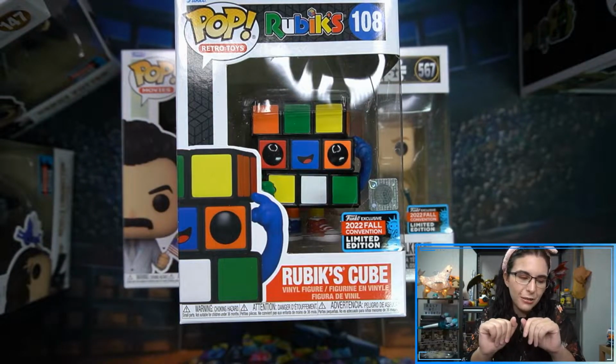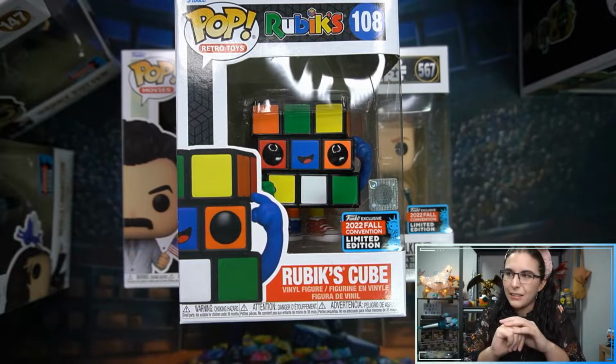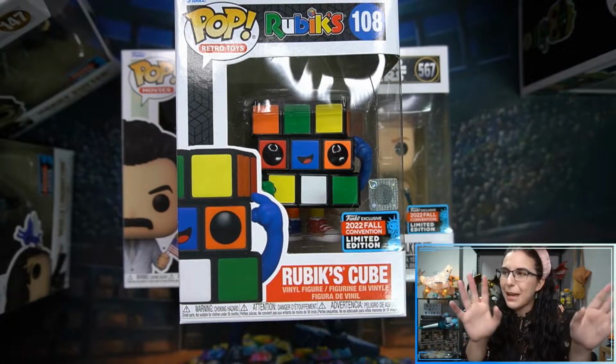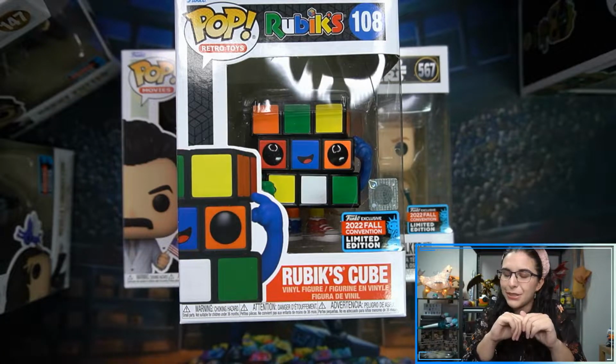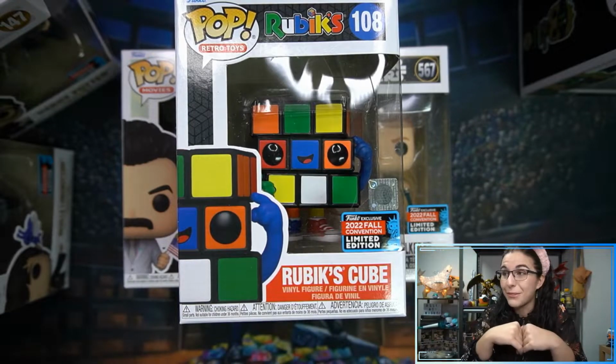Neville was supposed to, I think, go to Walmart. I expected to not get him at all. I'm happy that I just saw a post. It's actually, I think, Funko Finders on Instagram. It was like, hey, everybody, everything's up on the Funko shop. I was like, oh, okay.